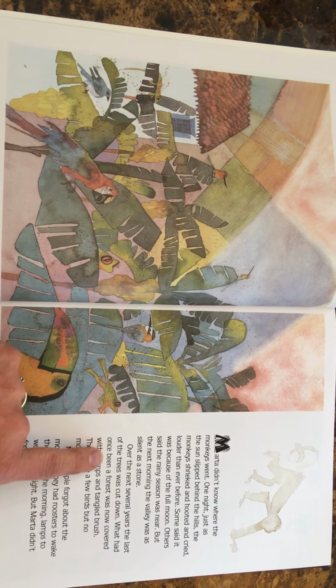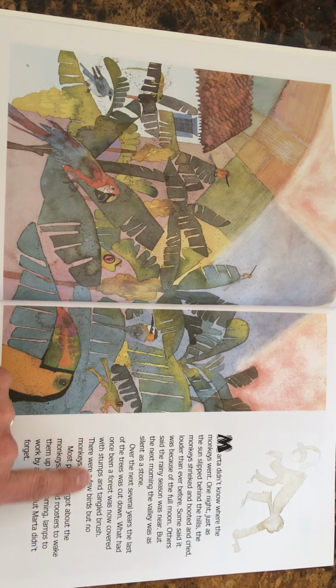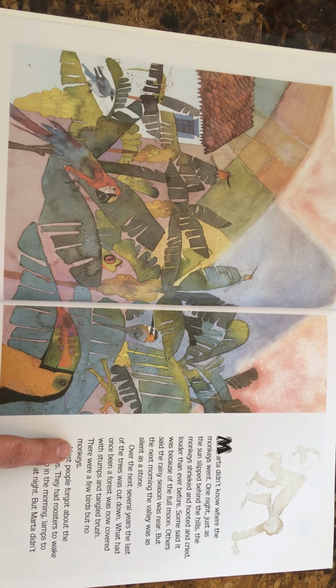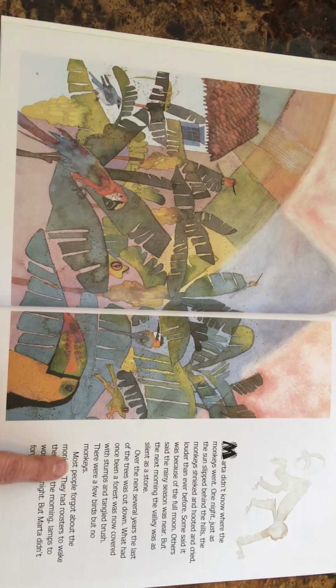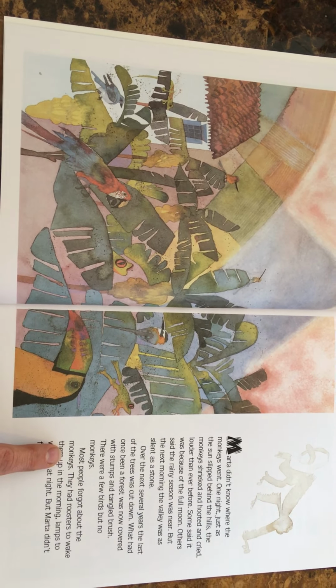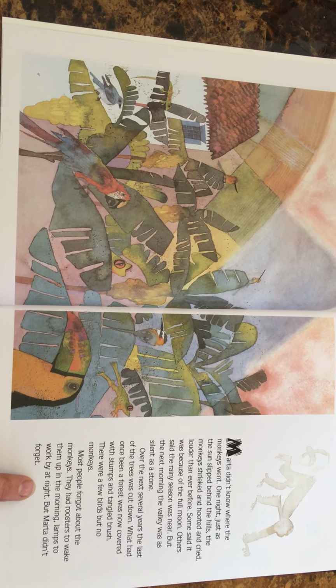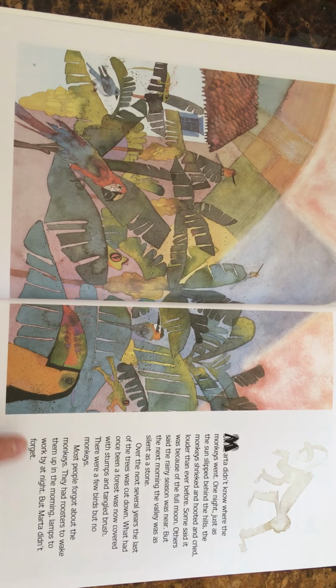What had once been a forest was now covered with stumps and tangled brush. There were only a few birds, but no monkeys. Most people forgot about the monkeys, and they had roosters to wake them up in the morning, and lamps to work at by night. But Marta didn't forget.